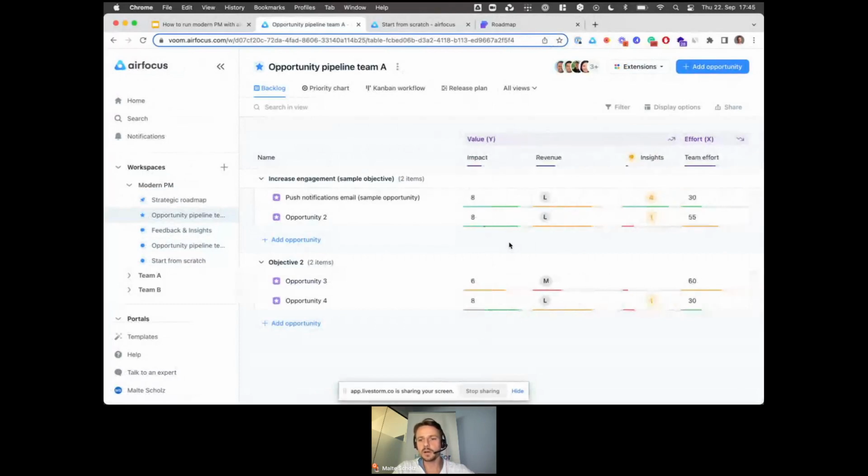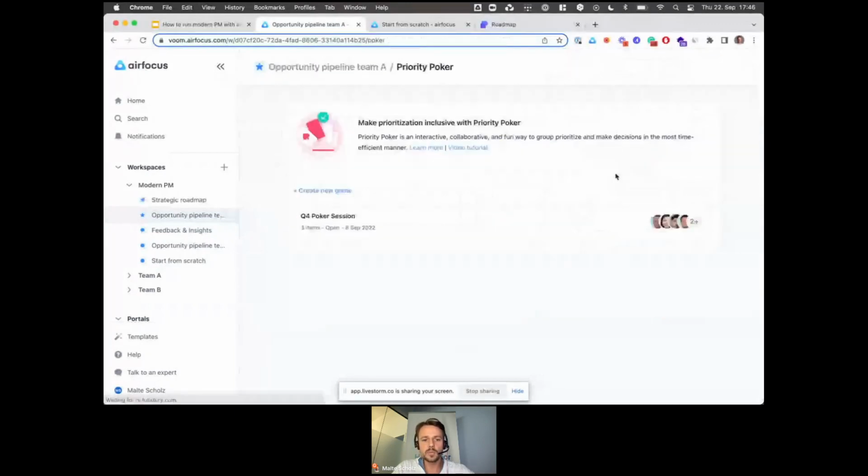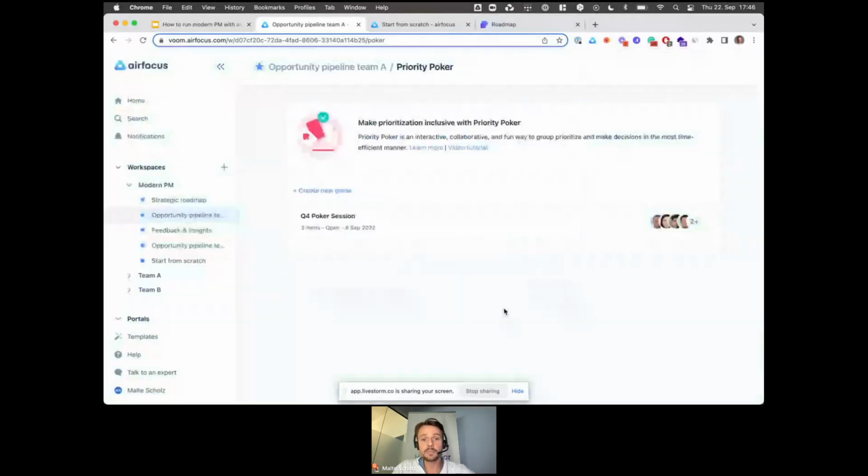And of course, all of this is great. But to be honest, are you really sure that this is an 8 and maybe not a 5? It's on the level of each cell here. It can be subjective, right? So for that reason, we have a feature called Priority Poker. With Priority Poker, you can make prioritization inclusive and make this whole negotiation exercise around prioritization also much more fun, right?